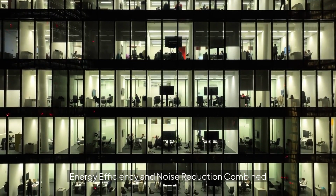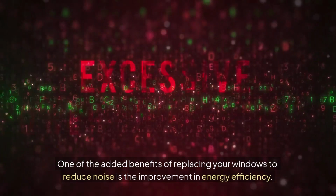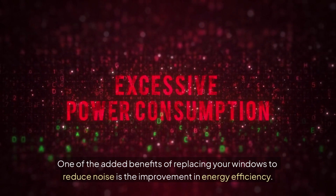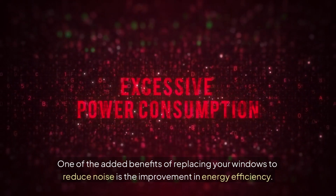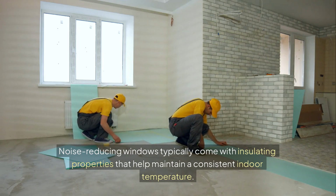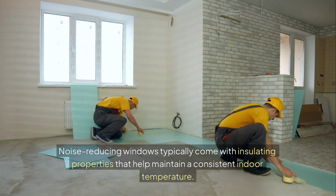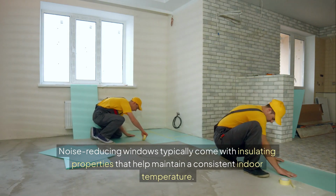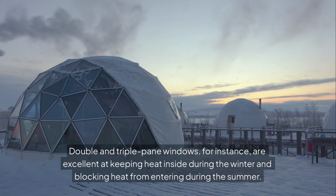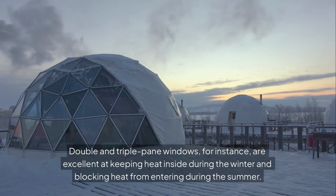Energy efficiency and noise reduction combine. One of the added benefits of replacing your windows to reduce noise is the improvement in energy efficiency. Noise-reducing windows typically come with insulating properties that help maintain a consistent indoor temperature. Double and triple pane windows, for instance, are excellent at keeping heat inside during the winter and blocking heat from entering during the summer.